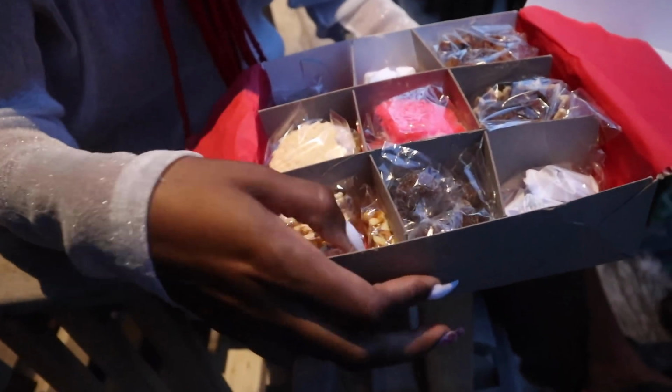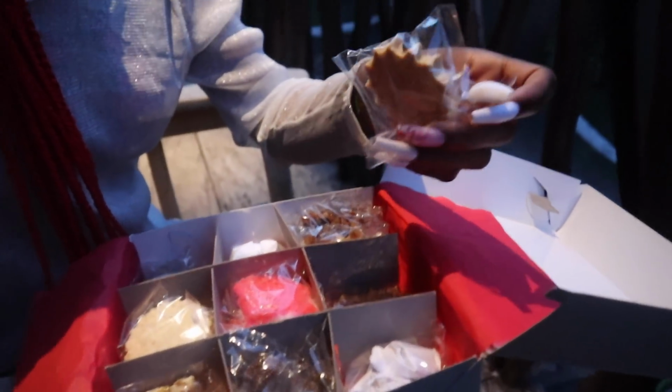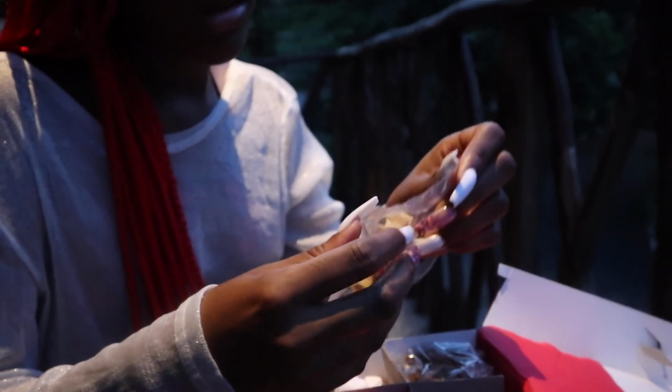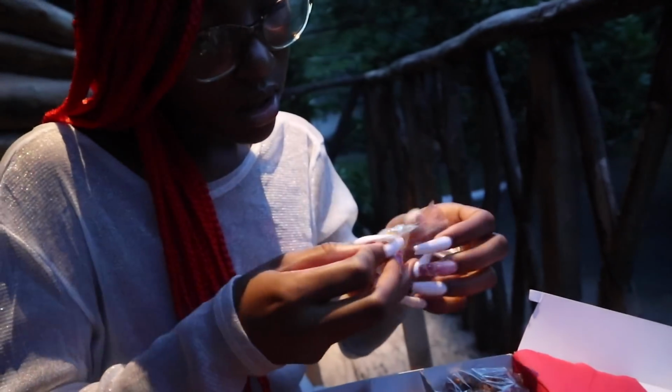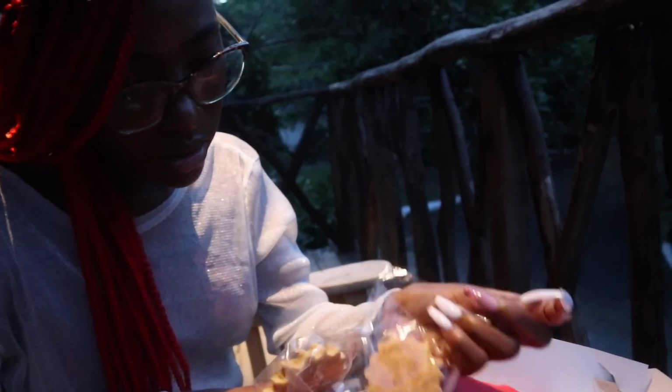You wanna try that one? No? I wanna try this one. I had the can of the back to back. Okay, let her try the gizzada. Gizzada. I love gizzada, but gizzadas for me are normally make or break. She's a very picky person.